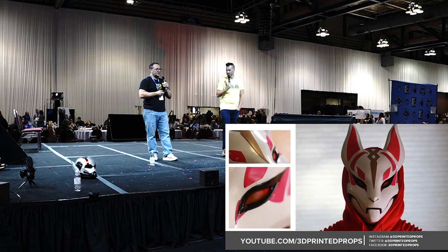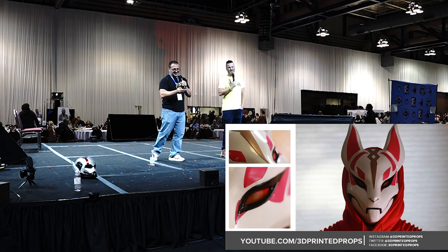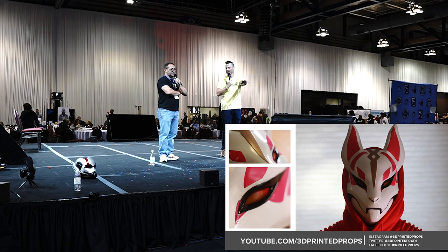And that hoodie is 3D printed as well? The hoodie is 3D printed. It's a new technology. No, it's from wish.com. It was $2. I was going to say, who is taking your photos? Because they look about 1,000 times better.